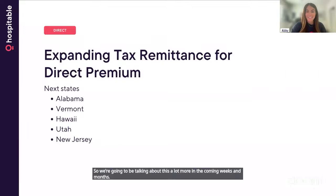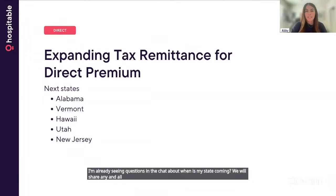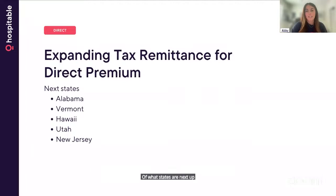So we're going to be talking about this a lot more in the coming weeks and months. I'm already seeing questions in the chat about when is my state coming? We will share any and all updates that we have on when you can expect certain states. There are certain states and jurisdictions where registering and remitting is a bit more challenging. So we'll be sharing a lot more about this in the coming weeks and months, as I said, but we wanted to give you a sneak peek of what states are next up on our list and what to expect there.